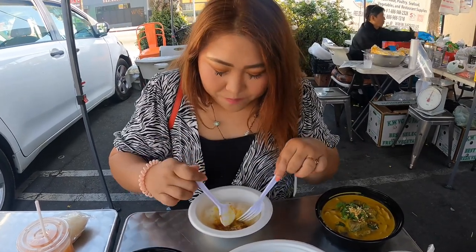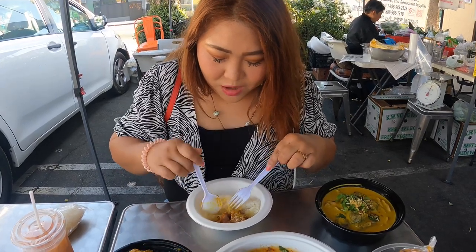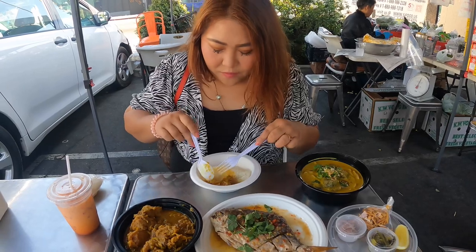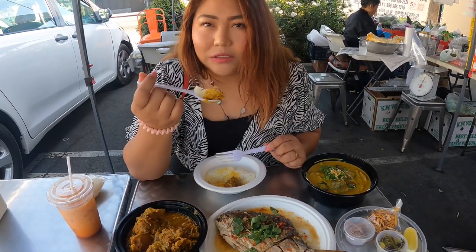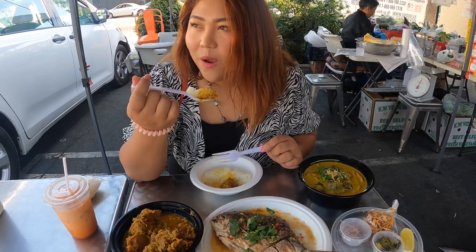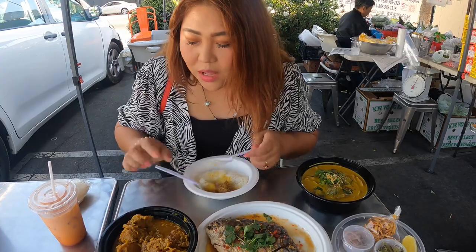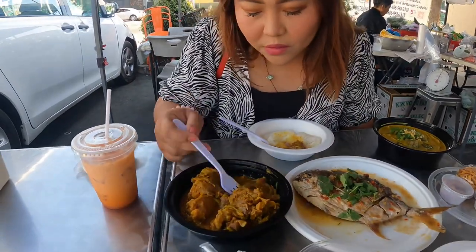Kind of sweet and salty at the same time. What does it remind me of? I think it reminds me of a certain dish we have, a Filipino dish we have as well. I can't remember it. It tastes so good. So they have ginger in it. I can see ginger.